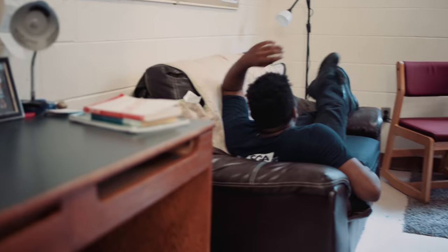Welcome to Golf Hall, another one of our dorms here on campus. And this is my dorm room. I won the housing lottery last year and I received a single for this year with a private bathroom.